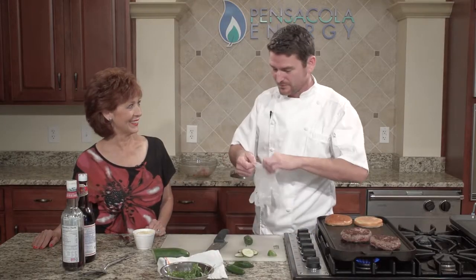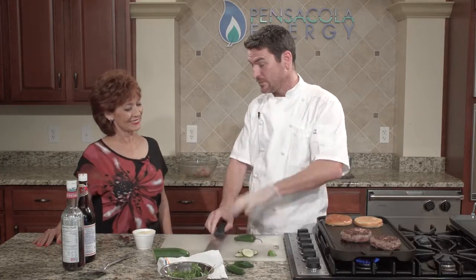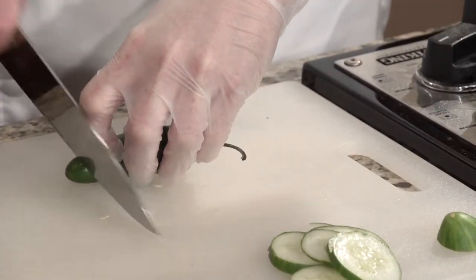Where we get our jalapenos, right now they're coming out of North Carolina, and they are some of the hottest things I've ever seen in my life. I'll order my burger with a jalapeno on it, and then I'll take the jalapenos off because they're so hot, and they leave the flavor on it.